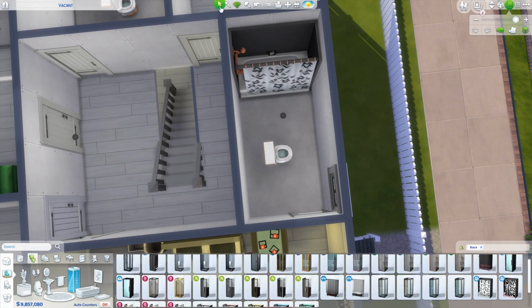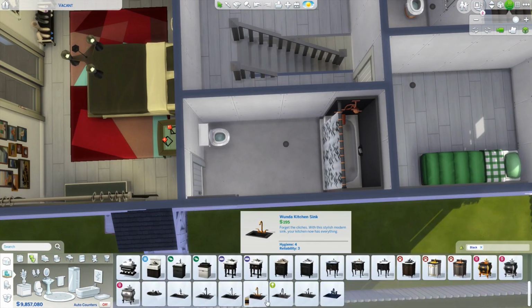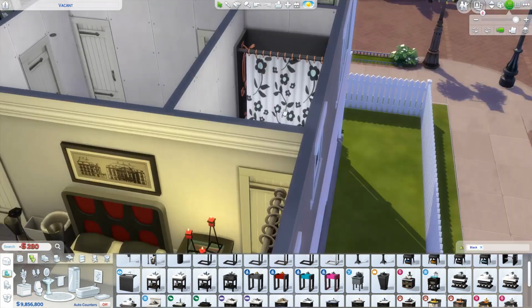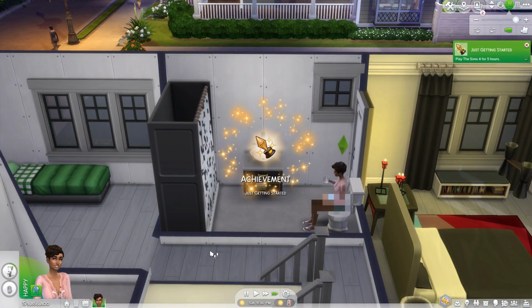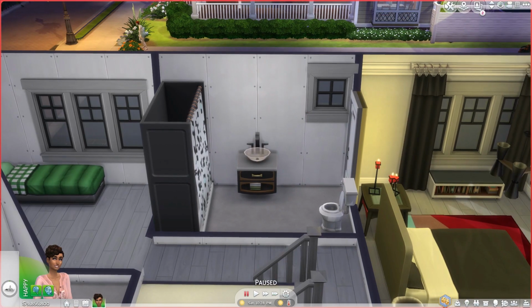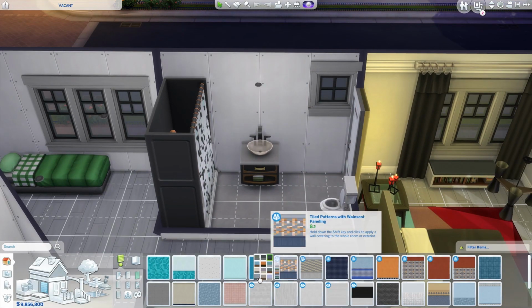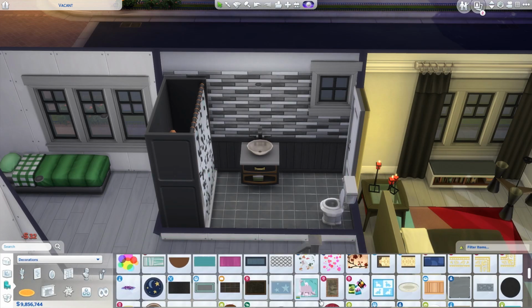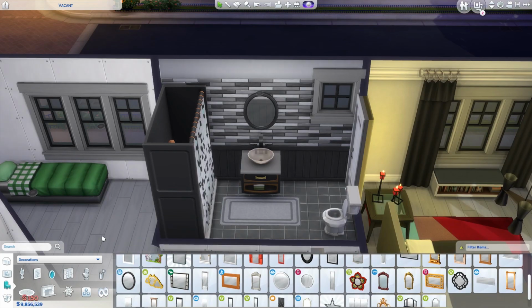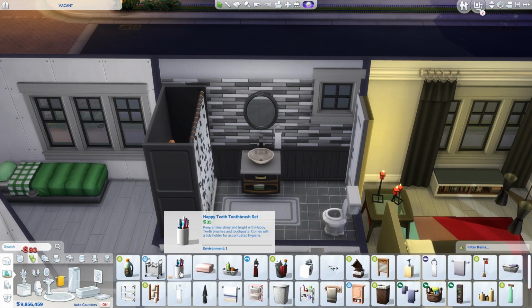Moving on, this is the master bathroom. It's pretty small. I went with that Parenthood tub and shower combo mixed with the Get Famous sink. I was just play testing it there to make sure it would work, because I put the sink a little bit closer to the bathtub than I usually do. But I think that matches pretty well.